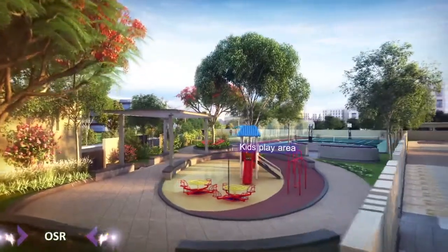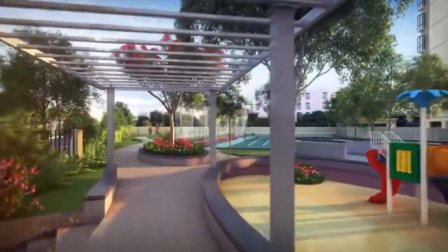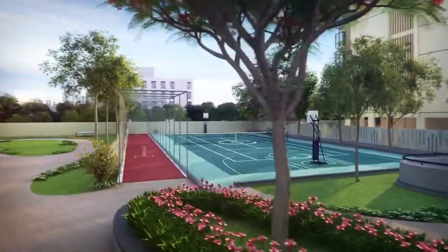At Amethyst, residents will be able to enjoy a variety of conveniences such as kids' play area, landscaped seating, multi-purpose court, cricket practice net, jogging track, and outdoor gym.